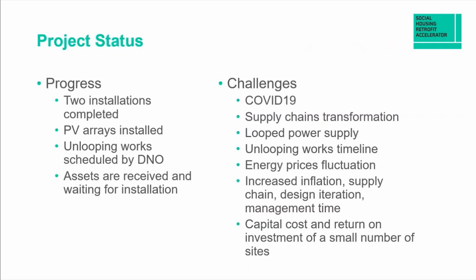Project status. As I mentioned, two properties are completed. These properties will require a new metering arrangement and some minor modifications, which were discovered in the witnessing survey. PV arrays are mostly installed. The contractor is waiting for the DNO to complete the necessary unlooping and power upgrade works.